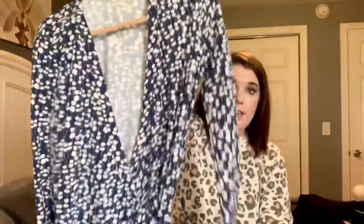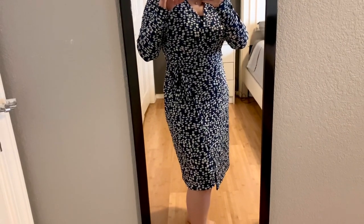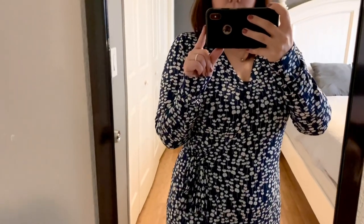Next is this dress that came from Amazon. This is just a wrap dress. It's long sleeved. You can cinch in the waist as tight as you need to with the tie. And this is something, again, it's really easy to get dressed in the morning. It's just one piece. And I liked this blue floral detail.